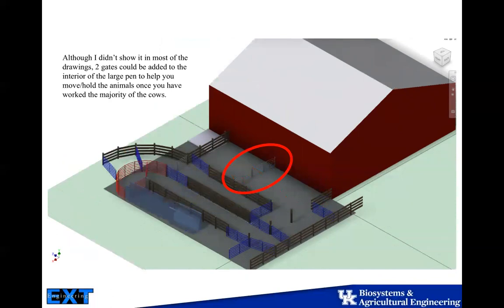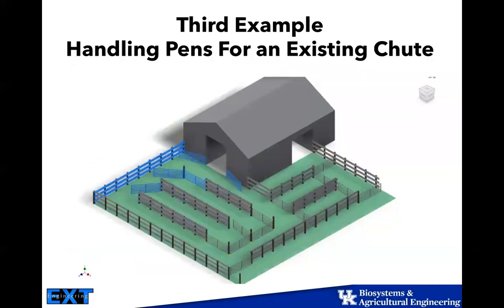So as he's working these animals and gets to a smaller group, we could potentially add two gates to help him push the animals into a smaller area and make it a little easier for him to work, so he doesn't have to walk back and forth to push and drive these animals. For this system, he wanted to be able to work these animals by himself. This was just one of the variants we came up with.